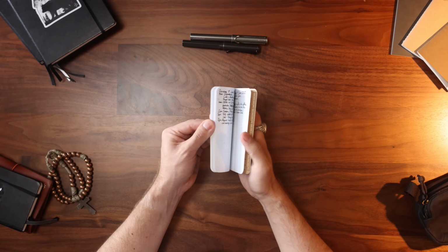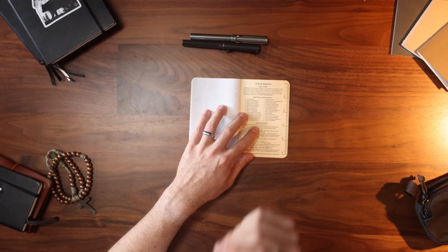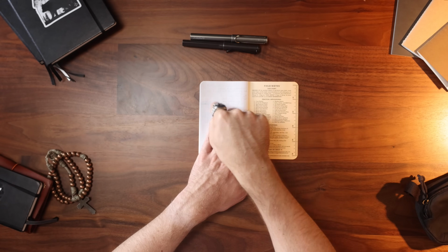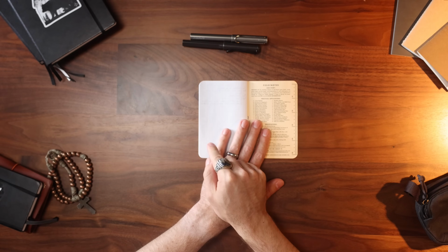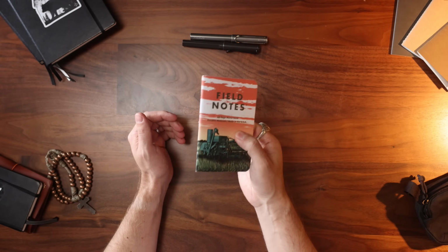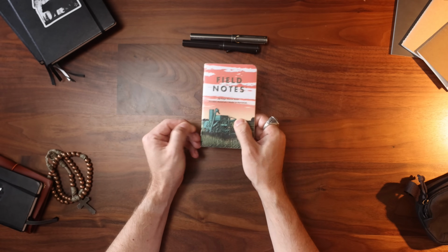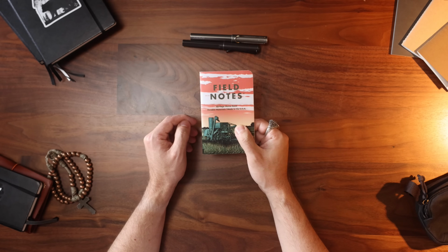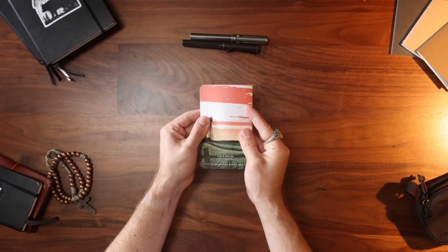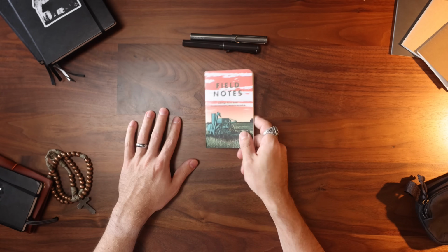I did start something, I don't know if it's in this notebook, probably not. No, it's not in this one. But where I'd even just put my top 3 tasks for the day and then start logging my day from there. That was actually a really fun way to be able to do everything in just the Field Notes notebook. This is the smallest notebook that I will carry with me. I know that there are A7 style notebooks, which are even smaller, but this seems to be the smallest, most functional notebook that works best for me.